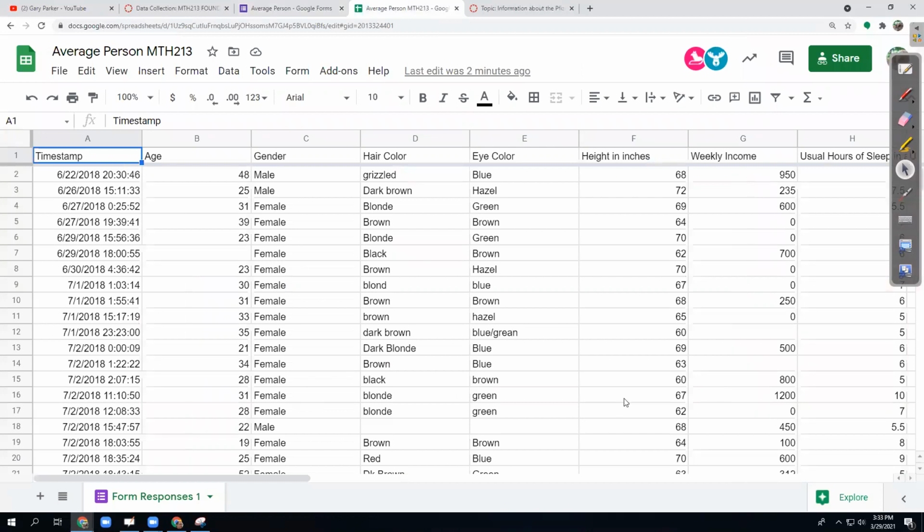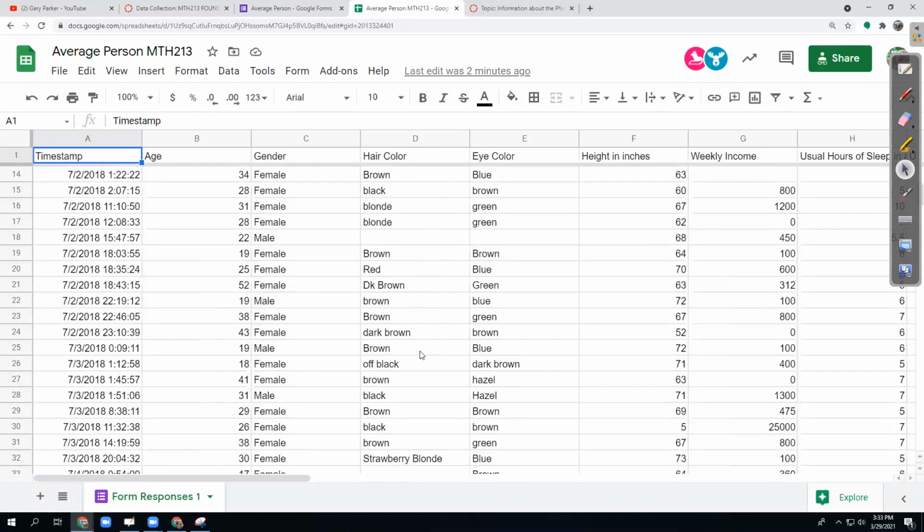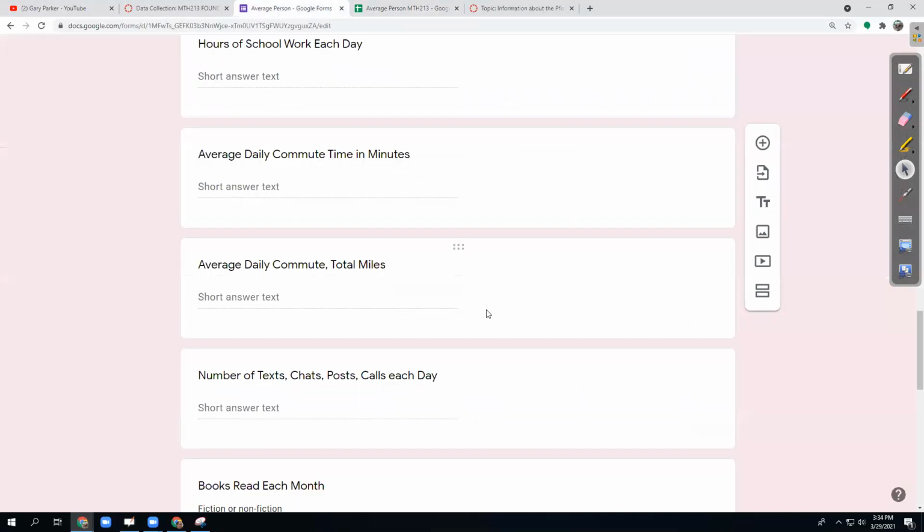And the information is achieved in different ways. Now, for example, hair color, people get to type whatever they want. And some people typed things like brown with a capital B. Some people did dark brown, brown with a lowercase b, abbreviation, DK brown. So one question is, after we collect data, how do we deal with it? Dark brown spelled out versus DK brown, are those really the same thing? So once you get a data set, often you have to scrub the data to make it usable after.